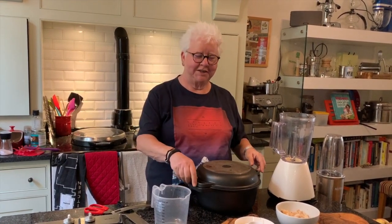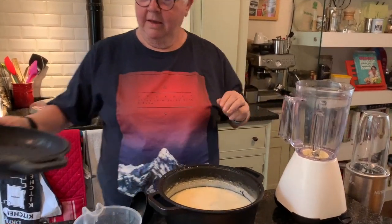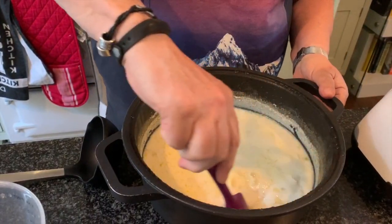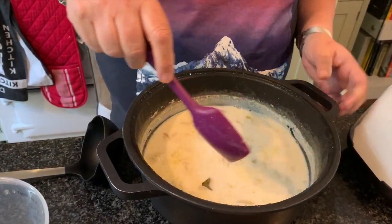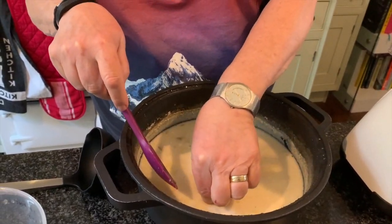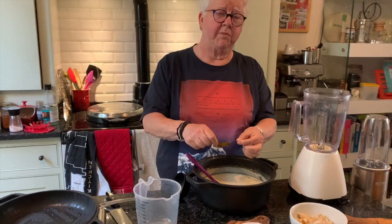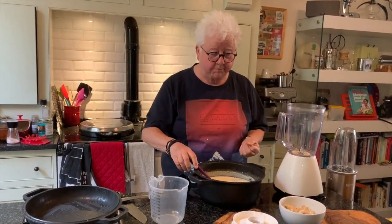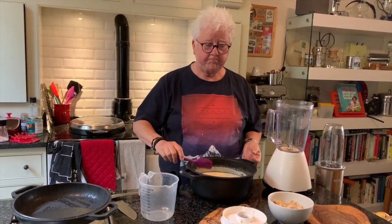So, I've let this simmer for a bit in the oven, carefully not boiling it. And I've let it cool down a wee bit so that I can put it in the blender. So, how long did you have it in the oven? I had it in the bottom oven for about an hour. But you can do it for a bit less than that. I only had it for about an hour because I was doing a Zoom call with somebody. So, I'm now going to blitz this in the blender.